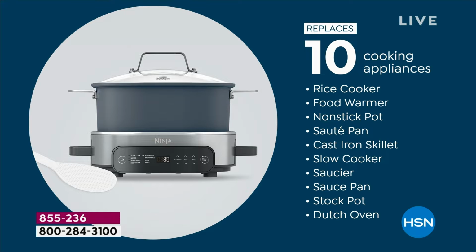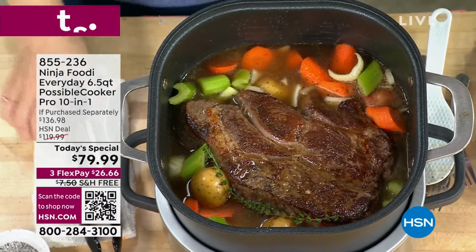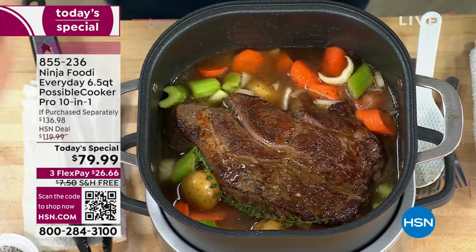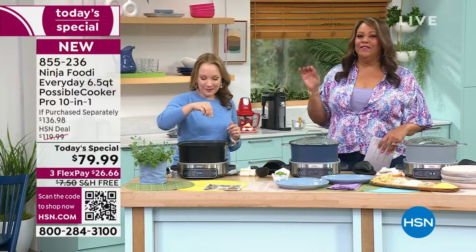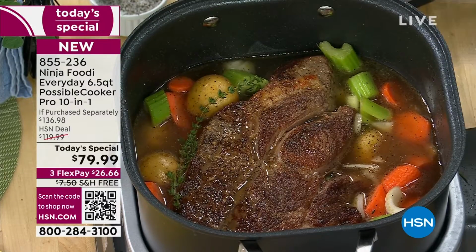It's a rice cooker, a food warmer, a non-stick pot, so it's easy cleanup, a sauté pan, a cast iron skillet, slow cooker, it's your saucier, your saucepan, your stock pot, your Dutch oven. So if you had to go out and buy these 10 appliances, you'd be spending $1,000. We're gonna give you one appliance, and it's gonna do 10 different functions. You use it every day, and you can use it in every way possible.